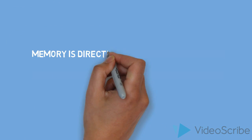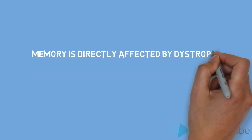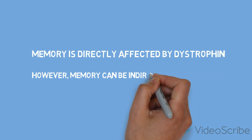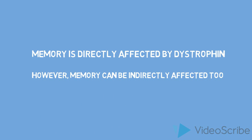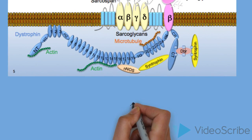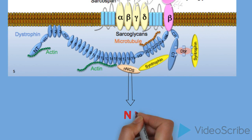This pathology suggests that memory impairment can be directly affected by the loss of dystrophin and cannot be simply attributed to the muscle pathology in DMD. But that is not to say that muscle pathology does not affect memory. Another possible way DMD affects the brain is through lowered levels of nitric oxide released through nNOS receptors.